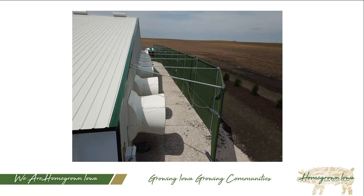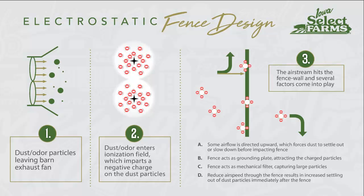But then we also have the green screen material, which is a 3D plastic geotextile weave fence that was used to capture the dust and slow the air down. So the principle behind it is we have the dust and odor particles leaving the fans of the barn. With the tunnel ventilation, we're concentrating that into one side of the barn, so we're able to apply our technology a lot easier.